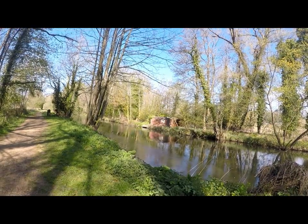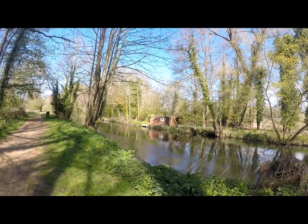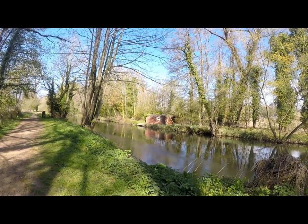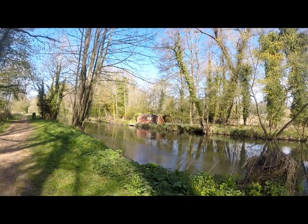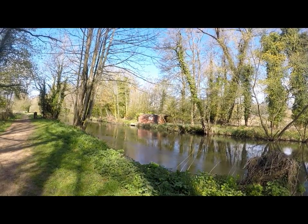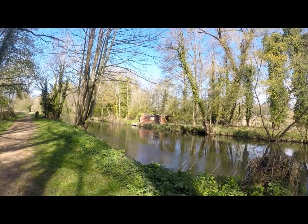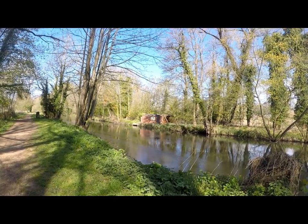Something you'll see lots of on the Kennet and Avon Canal are all these pillboxes, and interestingly they were built for World War II, when they thought Hitler was going to be invading the country. And if you think about it, you've got the Kennet and Avon Canal, which runs from effectively Reading down to Bristol or down to Bath.